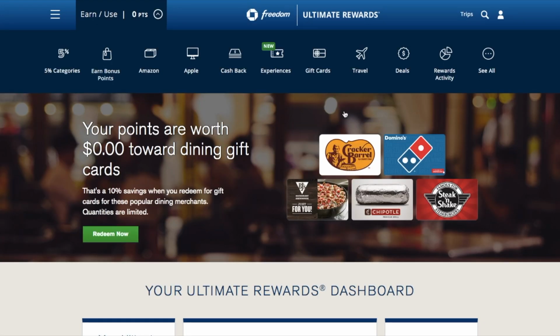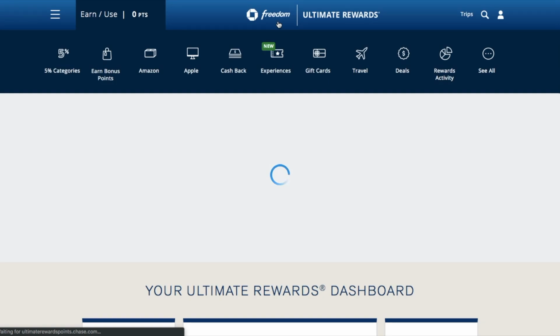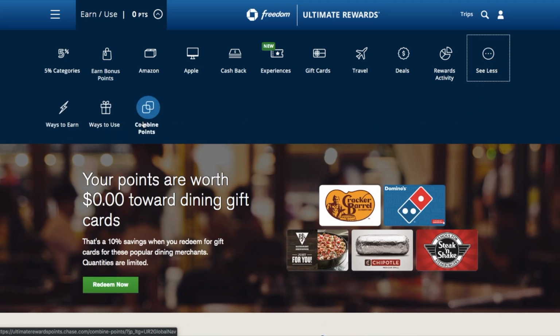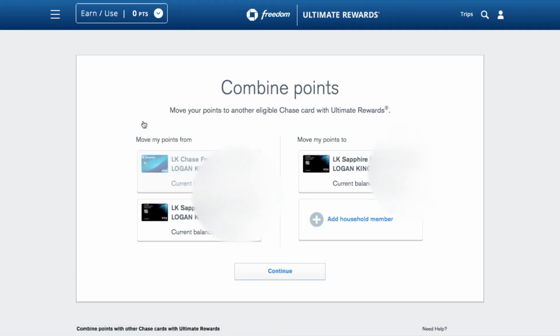So from here, you can see I'm at the Chase Freedom Ultimate Rewards portal compared to the Chase Sapphire Reserve portal. I'll then click See All at the top and then click Combine Points. So if I did have any points currently in my Chase Freedom card, I would just click that card and select it to move to my Chase Sapphire Reserve card, and then click Continue and move all of my points over. I do this after every statement when I get points to my Chase Freedom card.